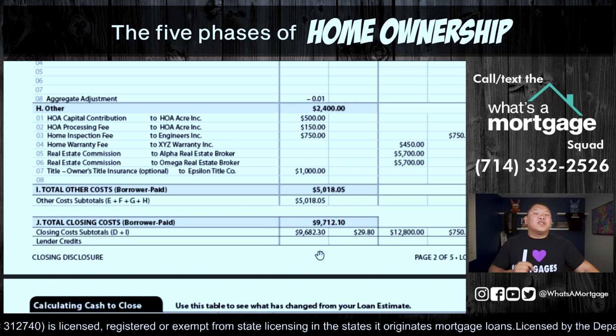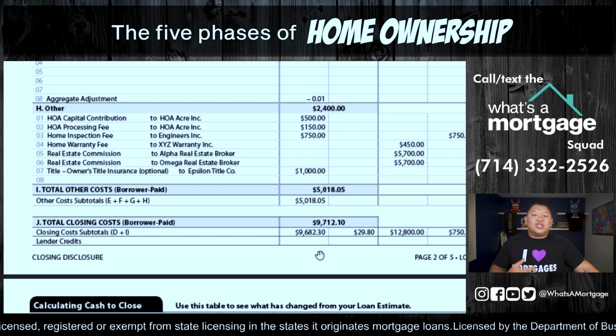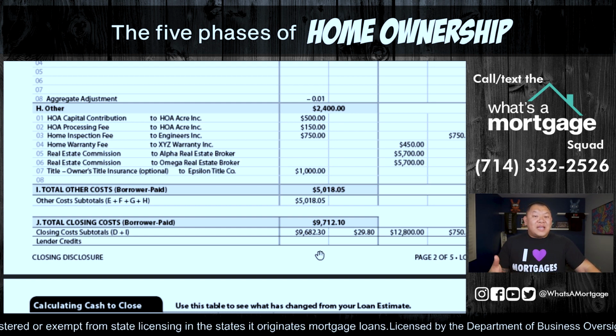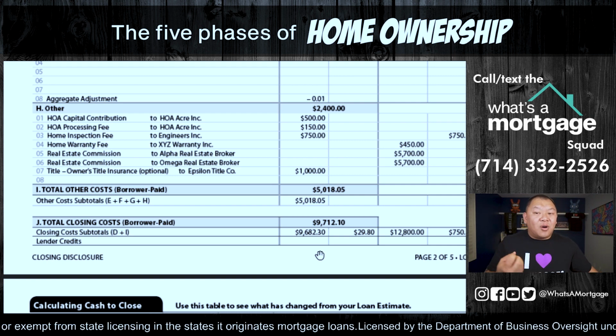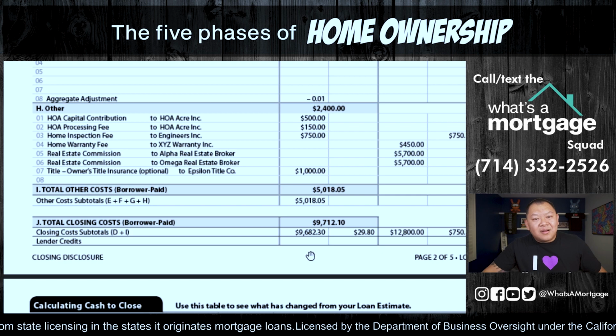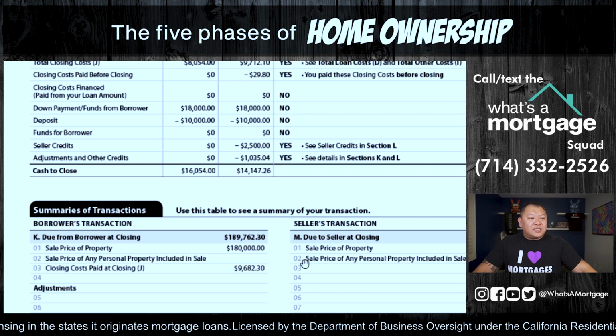That means they're over. If you see an origination and you don't see a lender credit, they're overcharging you, right? You shouldn't be buying down points unless you're doing your second or third home and using equity to get a lower rate, but I recommend you do not buy down. So that right there is page 2 of the closing disclosure. Let's go to page 3.